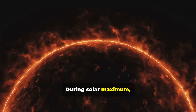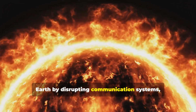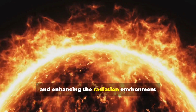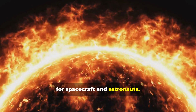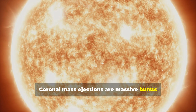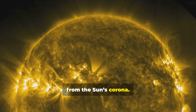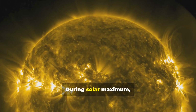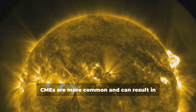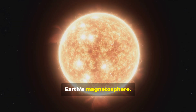During solar maximum, flares are more frequent and can affect Earth by disrupting communication systems, causing radio blackouts, and enhancing the radiation environment for spacecraft and astronauts. Coronal mass ejections are massive bursts of solar wind and magnetic fields ejected from the sun's corona. During solar maximum, CMEs are more common and can result in geomagnetic storms when they interact with Earth's magnetosphere.